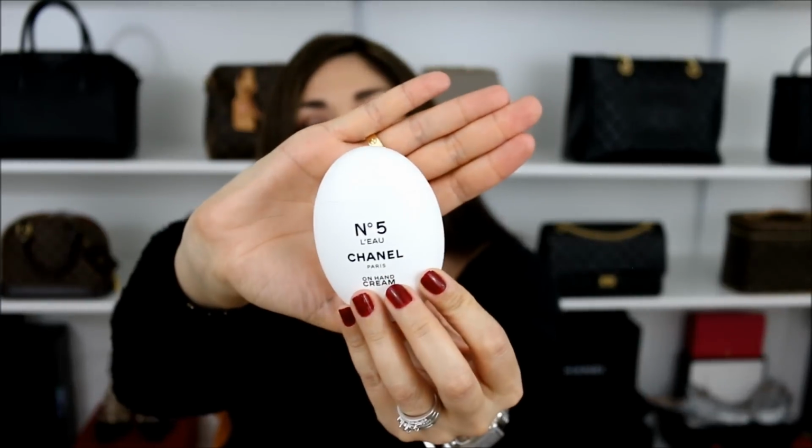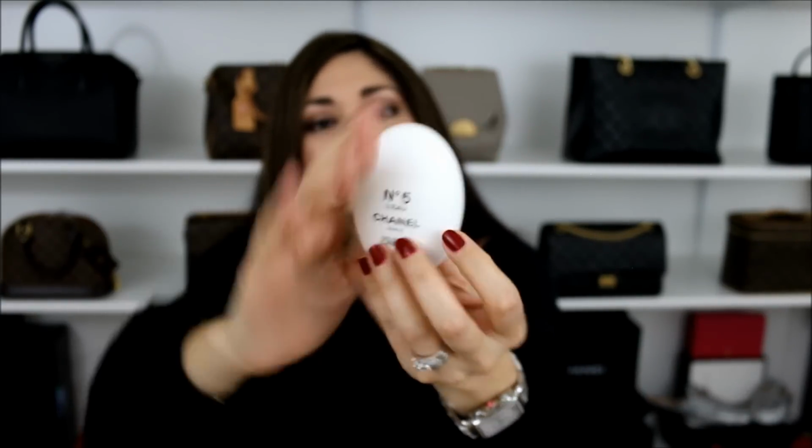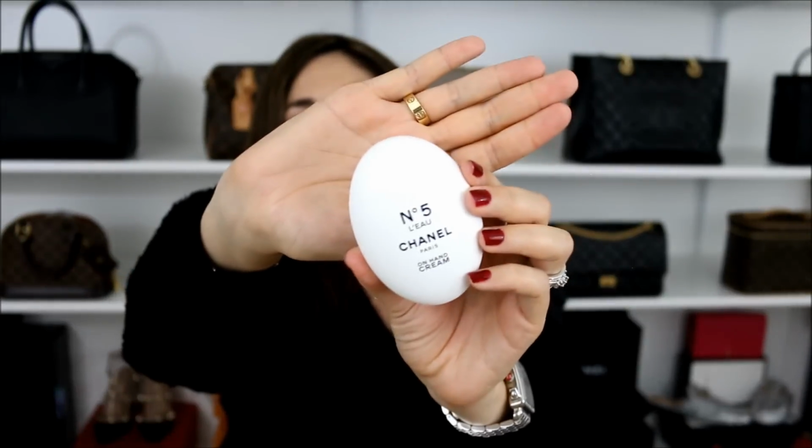5 hand cream. I absolutely love it. I love the formula. It leaves your hands very nice and soft, and it also smells like the perfume. So I highly recommend it. I also like the ergonomic design that it has. It is a little bit on the pricier side, but you only need a little bit. And like I said, it leaves your hands really, really soft and silky.